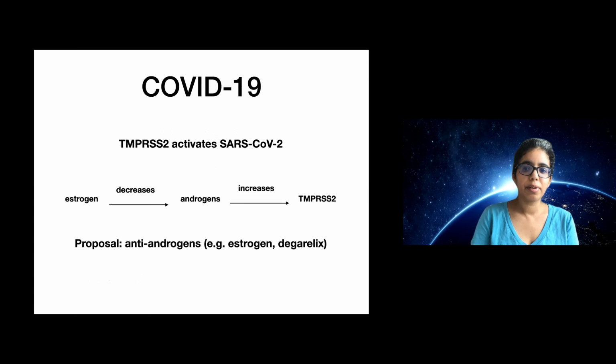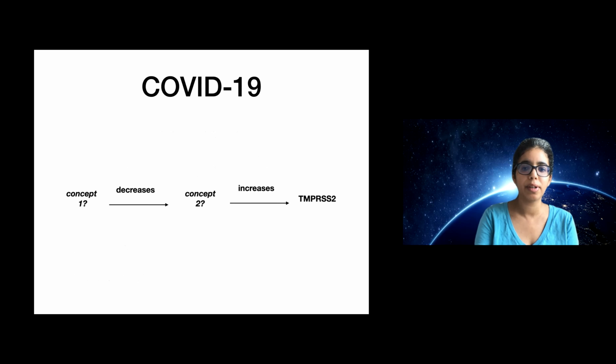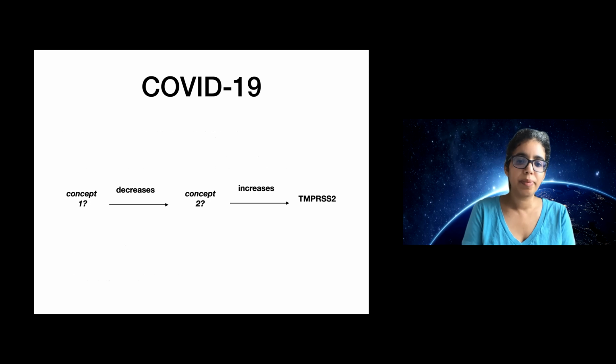Okay, so let's look at this picture again and generalize it a little bit. If we were to do this as detectives, we would look at it like this. We want to look at a concept one that decreases a concept two that increases the expression of the TMPRSS2 gene. So I want to now show how you do this with a graphical interface, and then how you can do that with code.